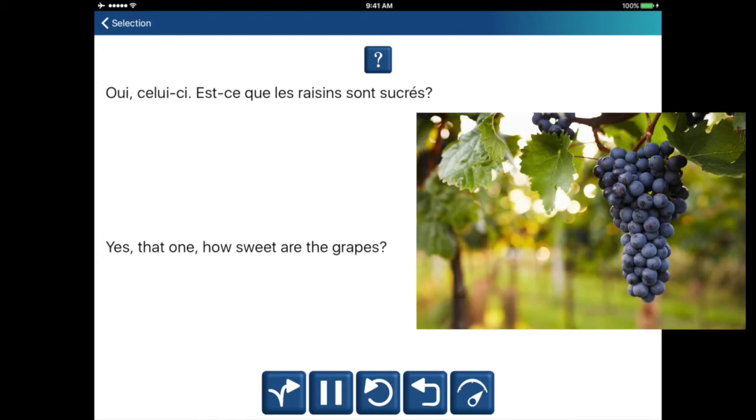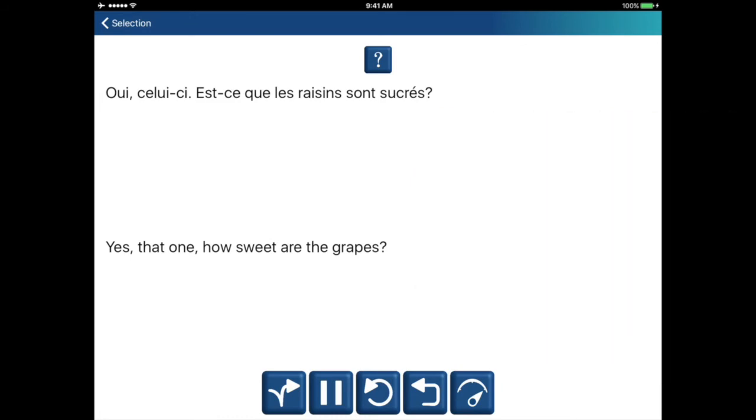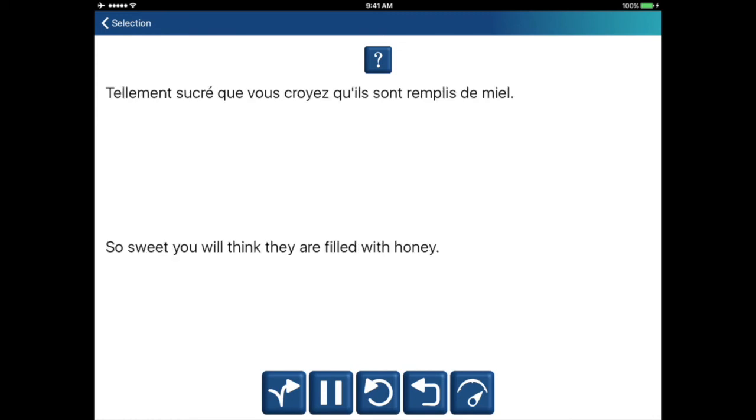Yes, that one. How sweet are the grapes? So sweet you will think they are filled with honey.